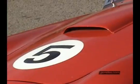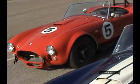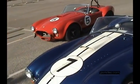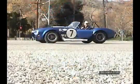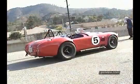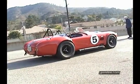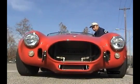When they raced, they each had numbers. The numbers that are on there now are the more recent numbers from the historic racing. For example, it has the number 7, but when it raced in 1966, it had the number 6. And it was painted silver at that time with thin red, white, and blue stripes. I'm not really sure about the color of the red one when it raced. There's not a whole lot known about the details of the Brands Hatch race in Europe. We just know it raced there.